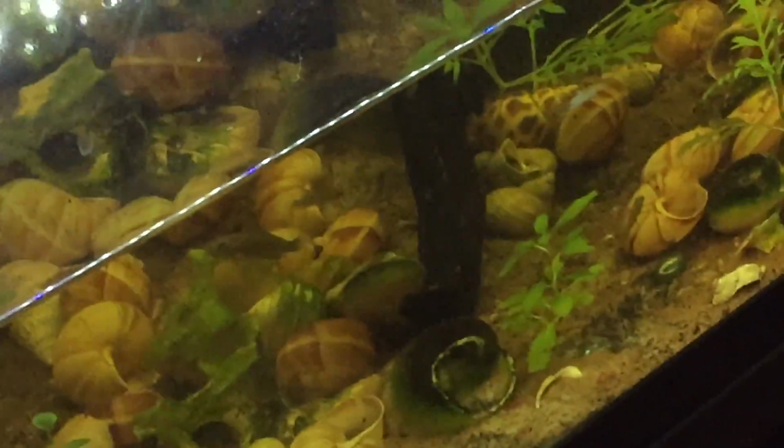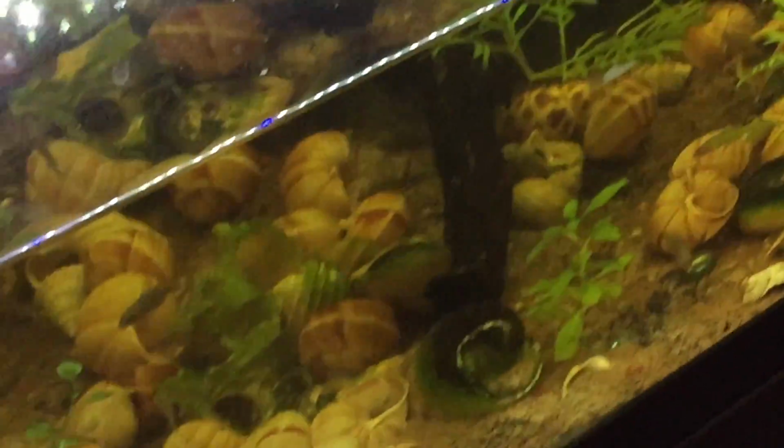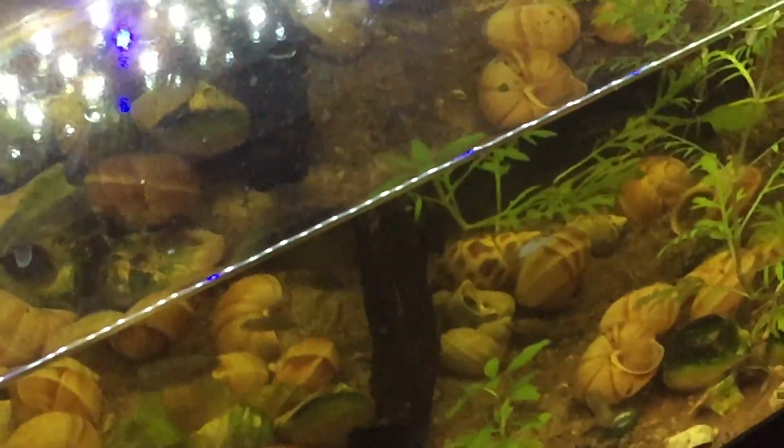See, I follow directions well. Anyway, I will fill this back up. I might give you a shot, but it's going to be really probably mucky for a few hours, so I'll try to get a shot once it clears back up. Alright, check back in a minute.